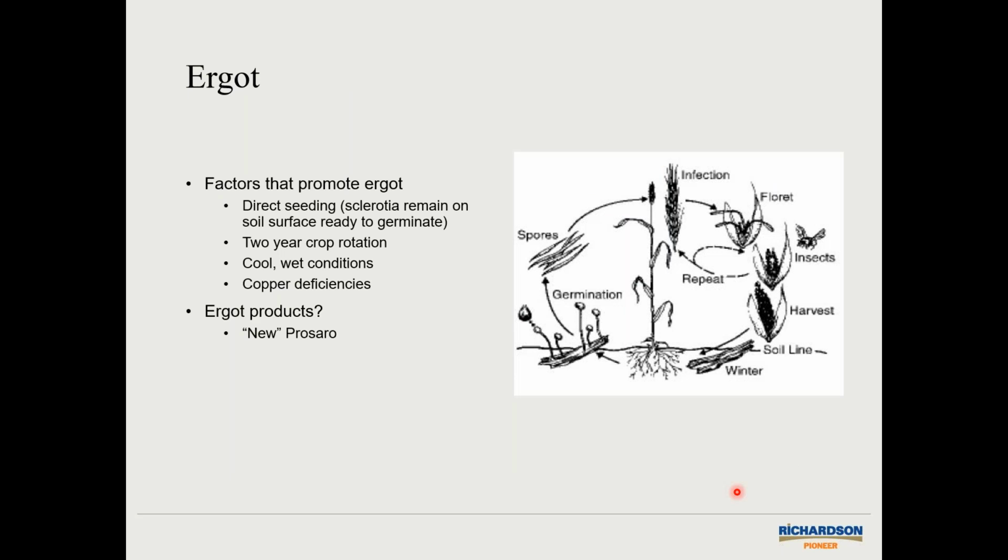Ergot. Ergot's not a fun topic to talk about, but I did want to touch base with it because it is something that we do see from time to time. And 2019 was a really high ergot year. Some rotations have us going back to those same fields from 2019 with a cereal crop for 2021. So this may present some ergot challenges. Those spores are still viable on those fields, and the ergot pressure could be very high.